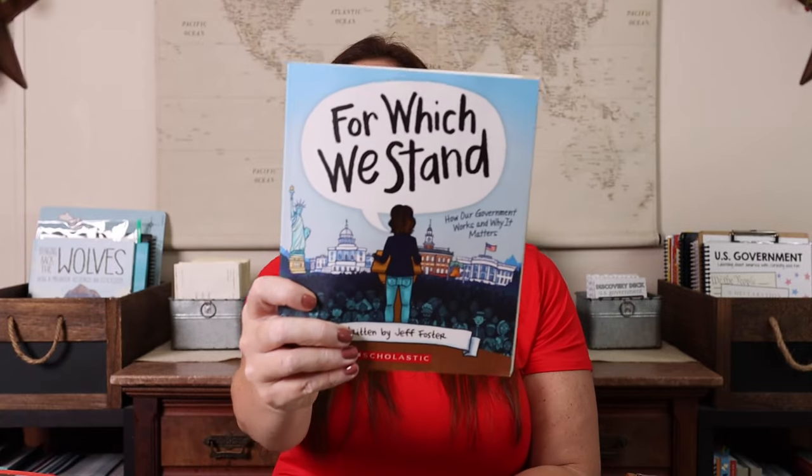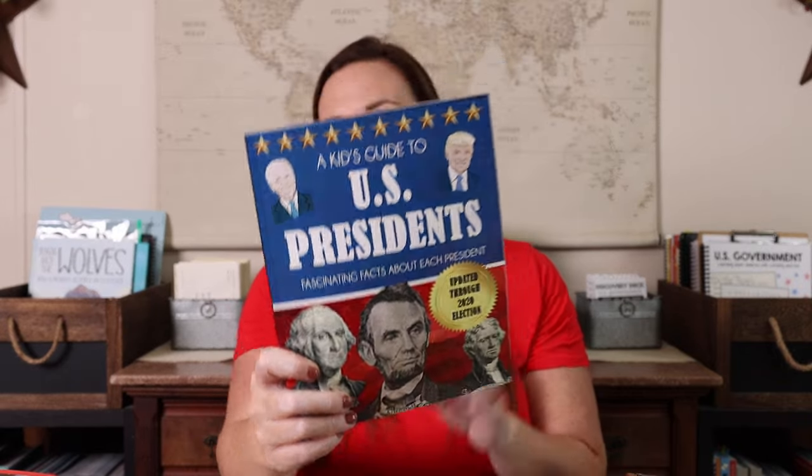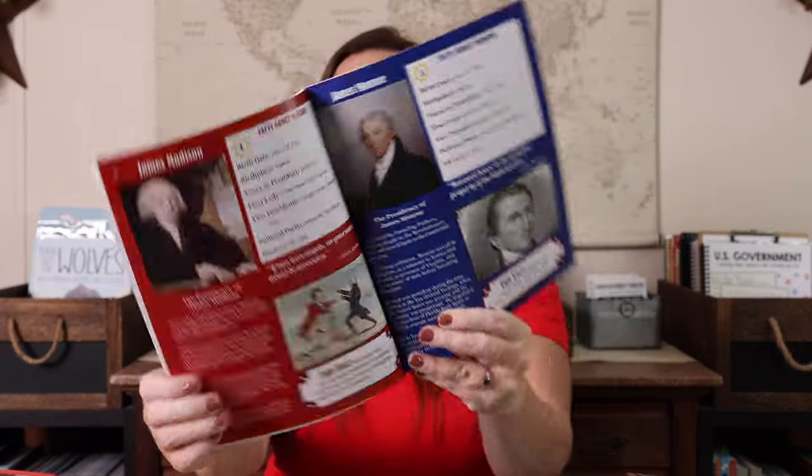The next stack of books that I have are books that we are using specifically with our election U.S. government bundle unit study. So we have What's the Big Deal About the Elections, For Which We Stand, A Kid's Guide to the U.S. Presidents. This is one that Emily's really excited about because she loves U.S. presidents, but it is just kind of a simple picture, key facts, and a little bit about their presidency.